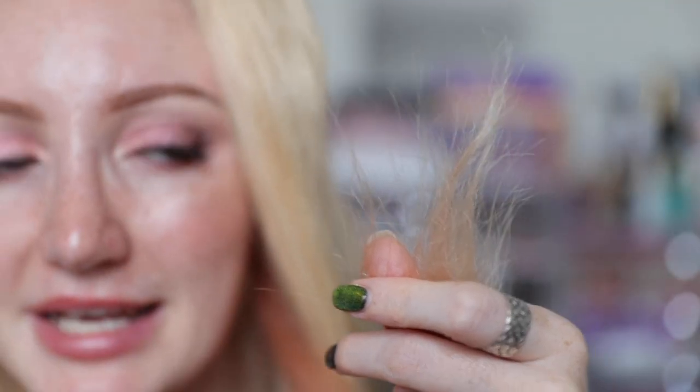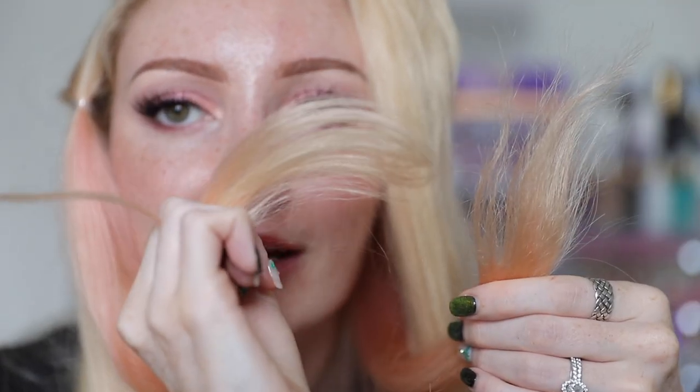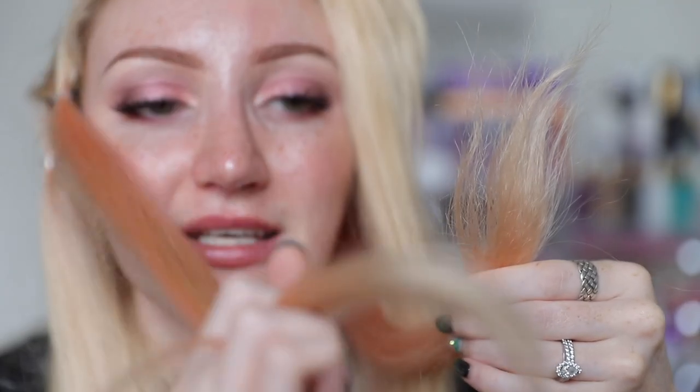So see that? The ends of the hair, if I try and smooth it and then hold it, it looks frizzy. This one, when I try to hold it up straight, it curves. It literally curves over because the hair is really soft. The hair here is just dry and frizzy and it just sticks up straight.